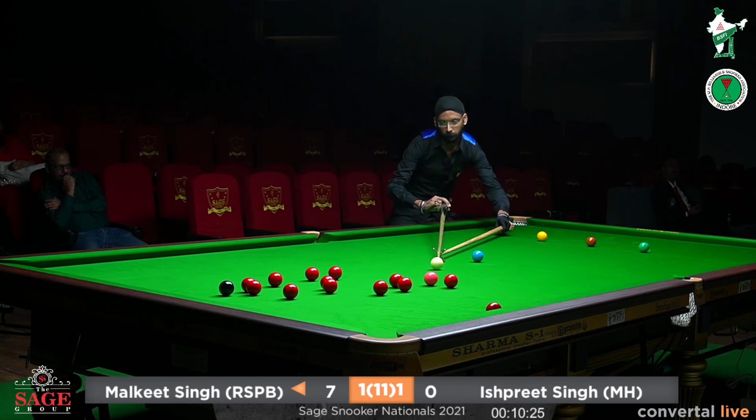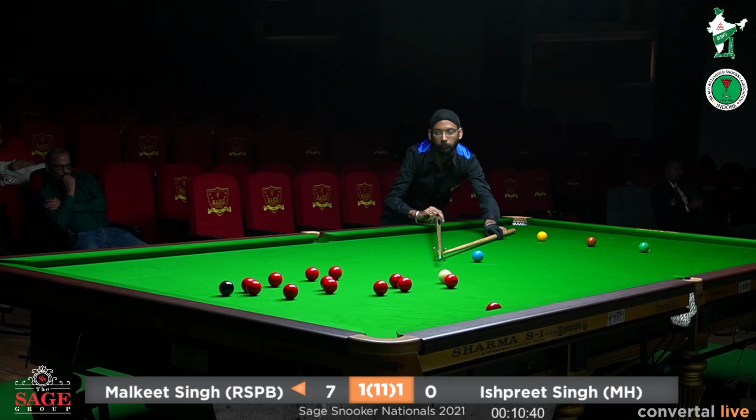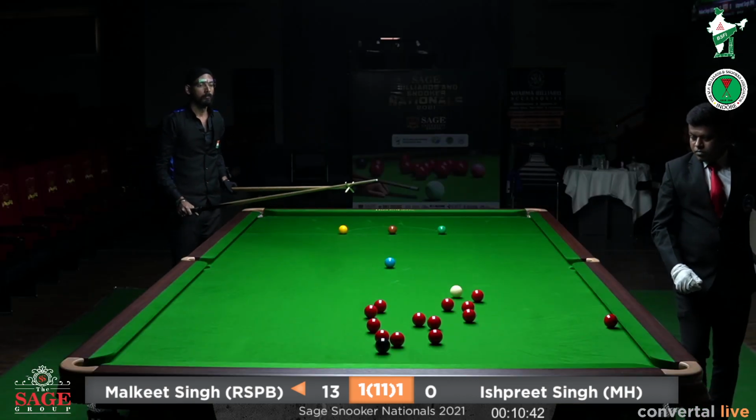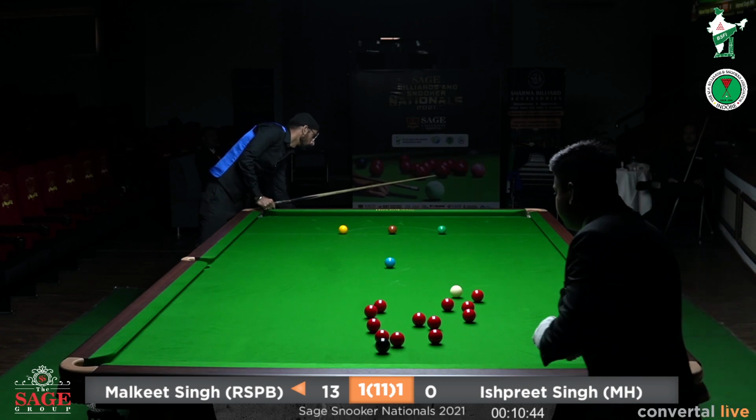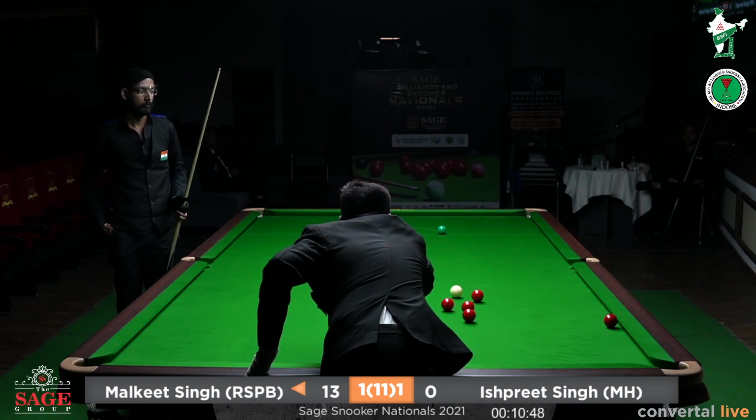But there can be one problem for the referee. If the pink spot is occupied by a red, partially or wholly, then the pink has to be spotted according to the rules of the game. As I cannot see any red spot available. Yes. So referee Rohan Sakalkar. No, spot is available, I think.